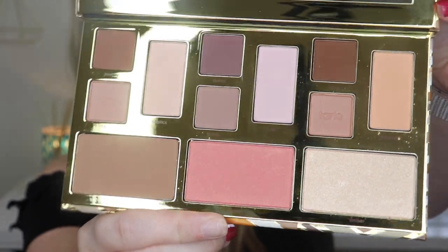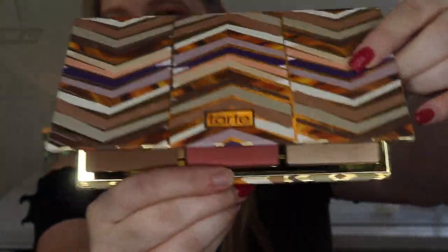Okay, I might be wrong, but I'm pretty sure Jen Loves Reviews really likes this. So this looks like a great everyday palette. You've got neutral eyeshadows, and you have a bronzer, a blush, and a highlight, and a big mirror. Oh man, I'm really happy about this. And I love the packaging.